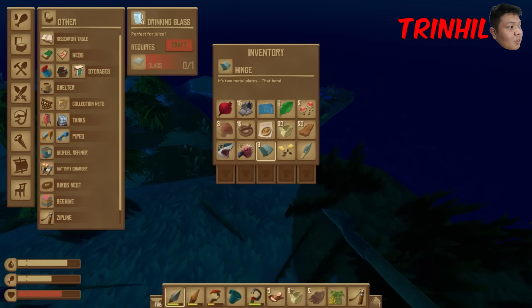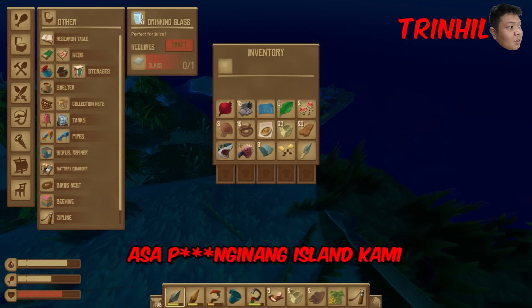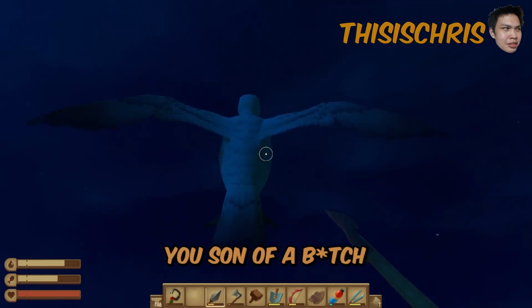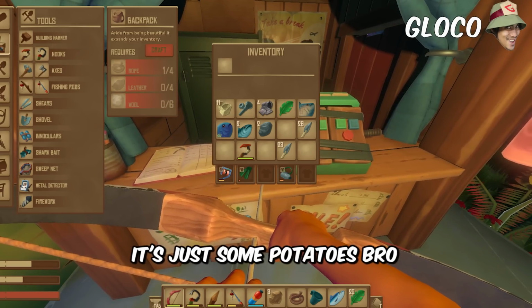Asan na yung recycler? Na-learn na natin, so make mo na one. Make one, bro. Sa putang ng island kami, what the fuck, man? Get the fuck out of here! You son of a bitch, my potatoes! God damn, chill, Chris. What the fuck? It's just some potatoes, bro.